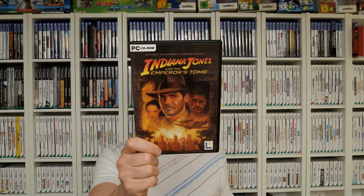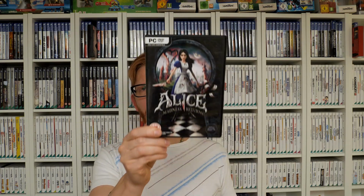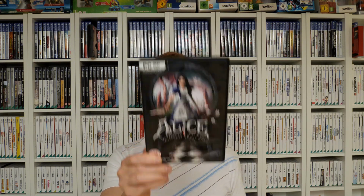I'm not sure about this one. I think I maybe had this or still have it in my collection, but nonetheless it's Indiana Jones and the Emperor's Tomb. Then we got Alice Madness Returns. I really want to play this game. I remember at the time it was released, I heard quite good things about it. So yeah, I really want to check this out.